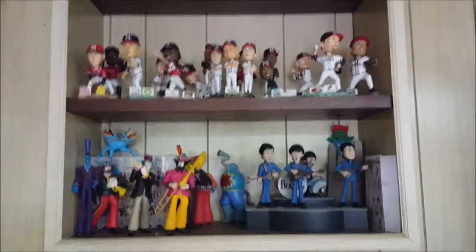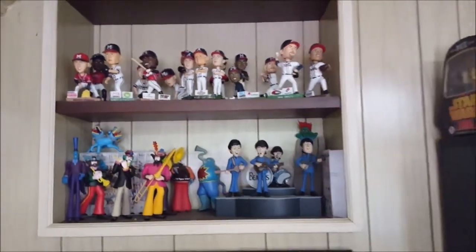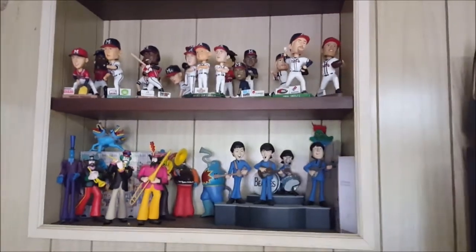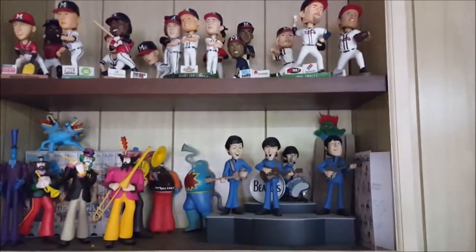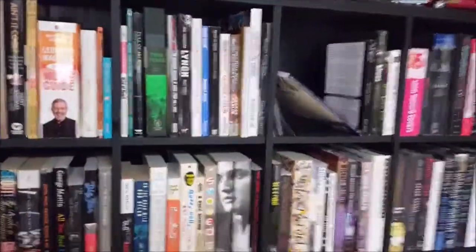If you look immediately to your left when you come in, there's a toy shelf, Beatles, and bobbleheads. I am quite a fan of the Atlanta Braves baseball team, and there's some Mississippi Braves. It's a AA affiliate down in Mississippi where I moved here from. So there's some bobbleheads that I've collected. There's my trusty guitar, songwriting stuff. But coming over here, we have my bookshelf.